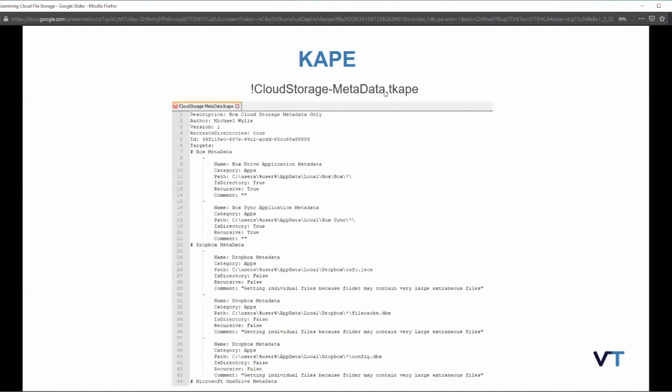I called it Cloud Storage Metadata.tcape, and what I did is I extracted things there. Some of them are for other Cape files, some of them I built myself, but most of them are taken from a couple of other, I think, SANS instructors or Eric Zimmerman. They had one for each specific file storage solution, but it was also extracting all the files, and I didn't want to do that. I wanted the metadata.